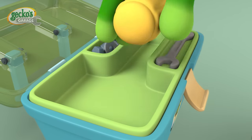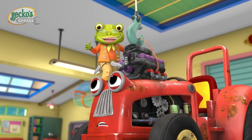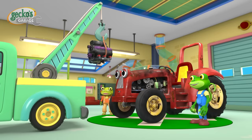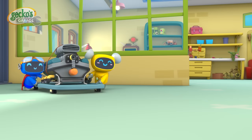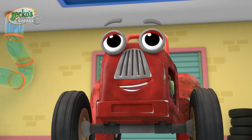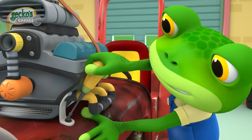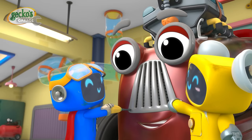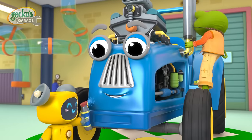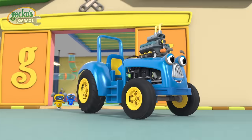Pick up your tools and say this rhyme. At Gecko's garage, it's fixing time. Let's replace this turbocharger with something new and even larger. Weasel's work was incomplete. An intercooler will cool the heat. A chrome exhaust for the X Factor makes Trevor look like Turbo Tractor!